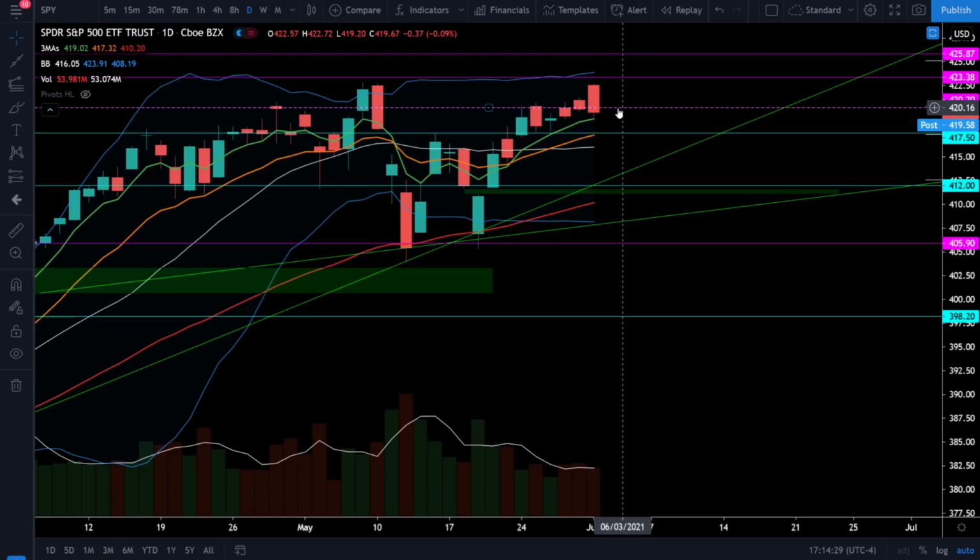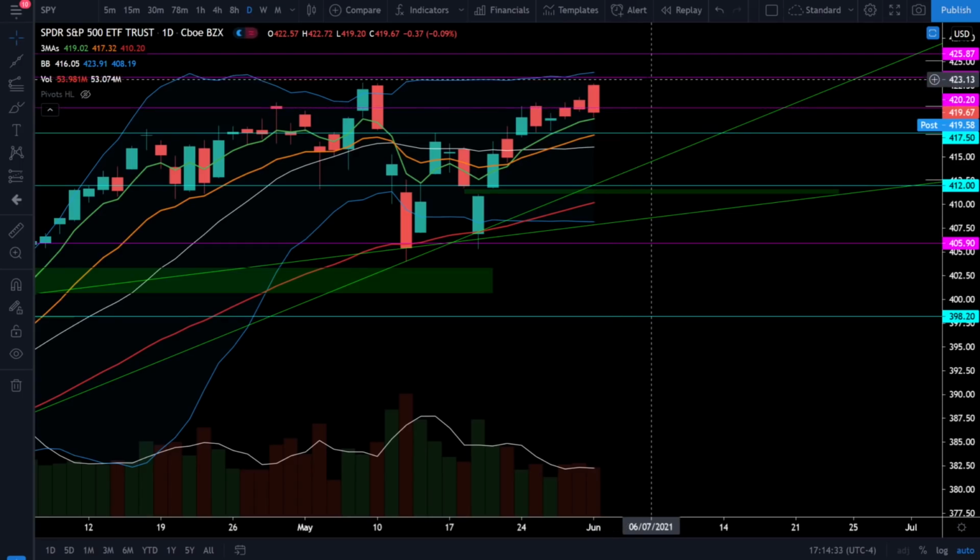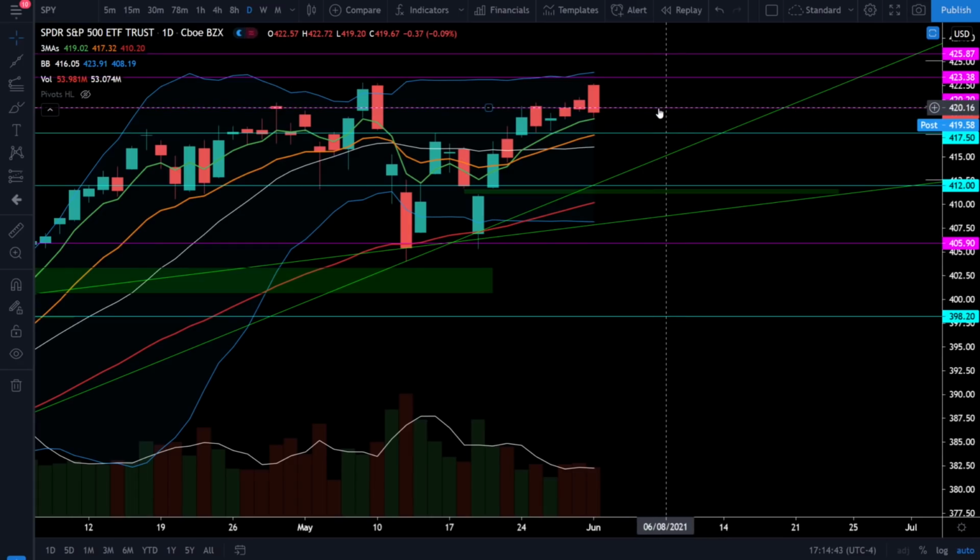Remember, until we get a close over 420, we are not looking ahead to the next price targets at 423 and 425. Those targets are above 420, so we need to get a close above 420 for those price targets to be validated. So right now, we're still stuck at that price target at 420, and that is the critical resistance level we need to continue to pay attention to.